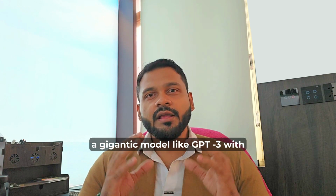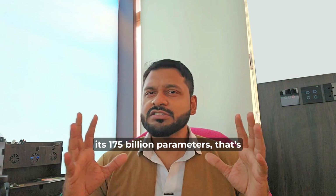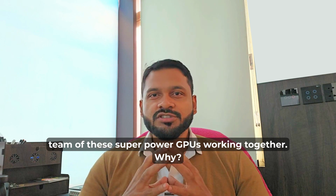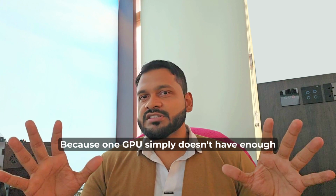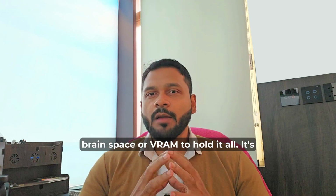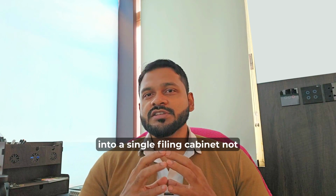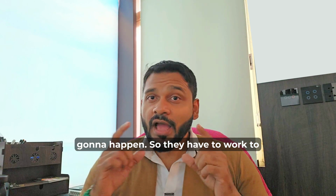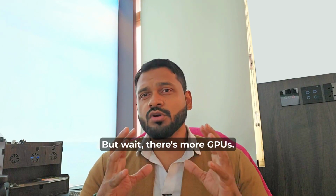Training a gigantic model like GPT-3, with its 175 billion parameters, that's a lot of brain power. It often needs a whole team of superpower GPUs working together. Why? Because one GPU simply doesn't have enough brain space, or VRAM, to hold it all. It's like trying to fit the entire Library of Congress into a single filing cabinet. Not gonna happen. So they have to split the work across multiple interconnected GPUs.